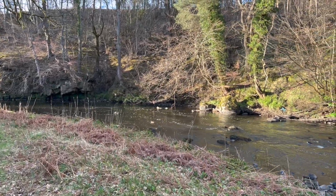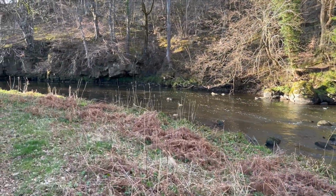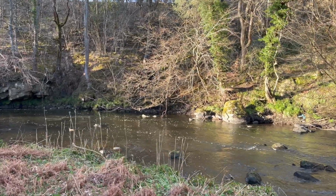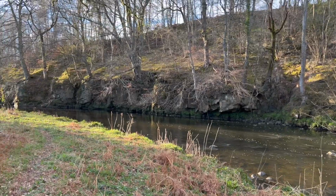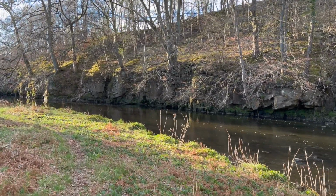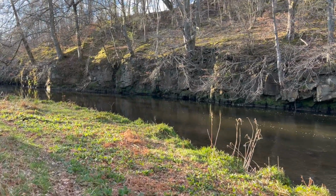That's the last of the evening sun, so I'm going to go have a walk down the river. There's the ducks over there, male and female mallards. There they go. Obviously they didn't like me coming down and annoying them. It's just the last of the sunshine as the sun's starting to set. So I thought I'd just take you across and let you see it.